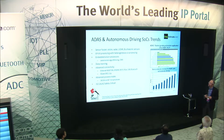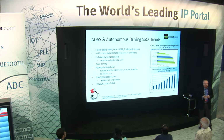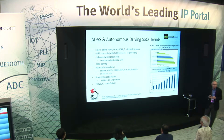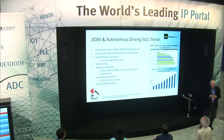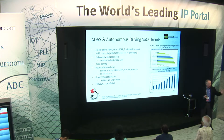So first of all, for the sensors, we've got all those sensors in there. All of that data has got to be crunched. It's got to be processed. We're seeing some 64-bit processors with co-processors in order to offload the data. Embedded vision processors are the key thing, being able to learn: oh, that is a stop sign. Oh, that's oncoming traffic. Oh, that's the white line you're not supposed to cross.